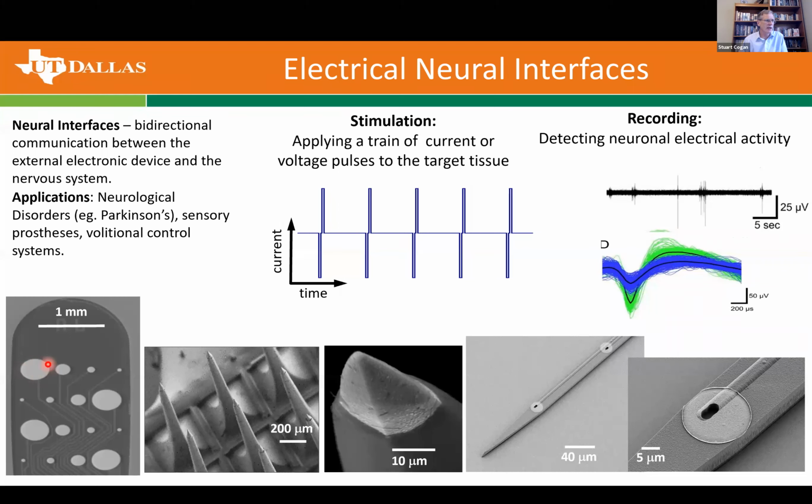This is an electrode site here. It's about 400 microns in diameter. Here's an electrode site on the tip of a penetrating electrode. It has an area of about 2,000 square microns and so on. So we're really talking about very small electrodes. And the focus of the talk today is going to be on planar electrodes, like these electrodes or these electrodes, but non-planar electrodes with a great deal of surface geometry are also of interest.